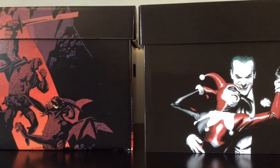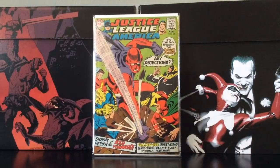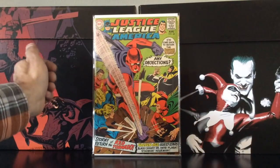Alright, going to end it off with a little Silver Age goodness. Justice League of America number 64, which is the first appearance of the Silver Age Red Tornado. I've been on a real Justice League Silver Age kick as of lately, at least for the past couple of months. So a lot of these books are still somewhat pricey, but if you look around, even on eBay, you can find a good deal. I think I paid a little over $20 for this, so very happy.